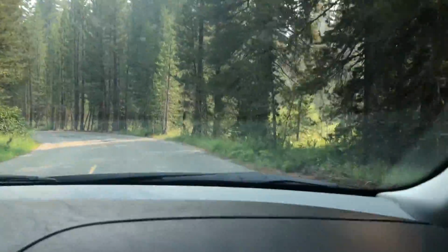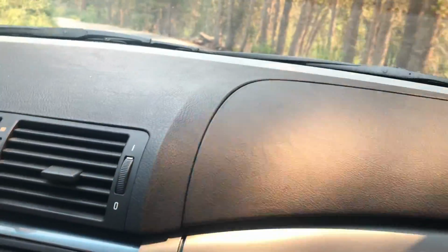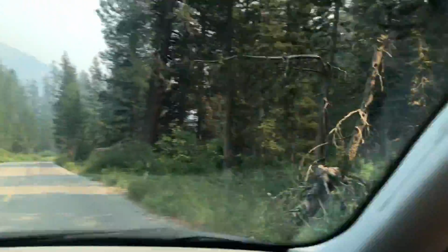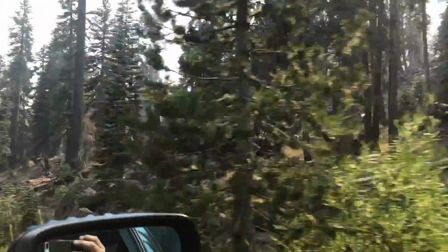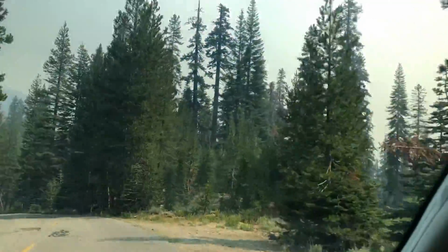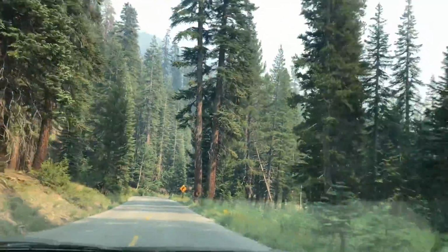Looks like Devil's Post Pile is this way. I think we'll be able to camp within about a half a mile, or a mile of it, hopefully. Anyway, just some beautiful scenery. Trees are phenomenal. Temperature much cooler than where we were several hours ago, at least 10 degrees cooler. It should be just wonderful weather tonight. Hope the air quality isn't too bad. Doesn't seem too bad here right now. It's just like being around a campfire for a day.